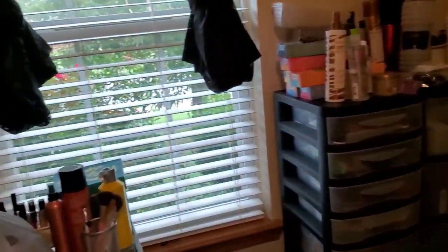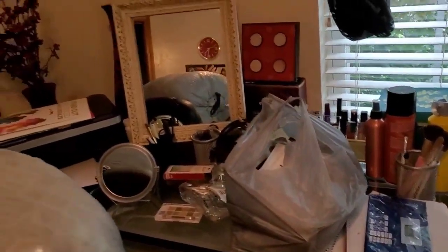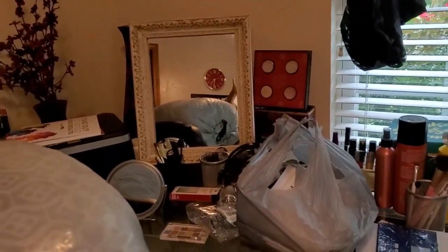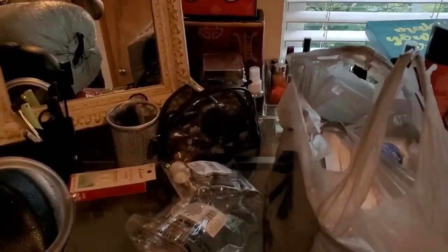So yeah, I can't even see my desk. There's so much stuff on my desk, and I've been using my desk also for my beauty videos, like to do makeup and stuff. So, I don't know. We'll get there. We'll get there.